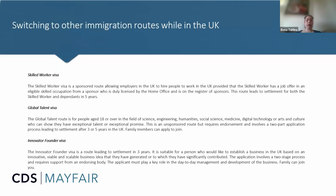It is again, like an HPI, an unsponsored route, but it does require endorsement, unlike an HPI visa. And it involves a two-stage process leading to settlement after 3 years or 5 years in the UK, and it depends entirely on which level you're at and who endorses you. Again, family members can follow you to the UK, join you and apply for settlement, but they can only qualify for settlement after 5 years, not after 3. So the expedition does not apply to them.